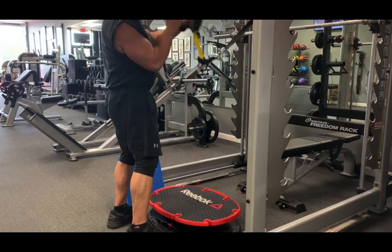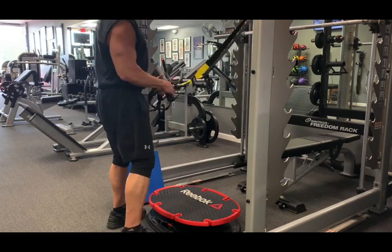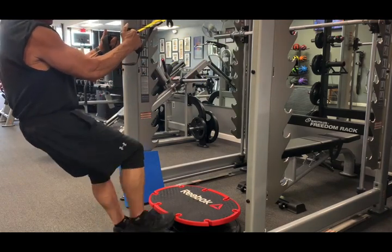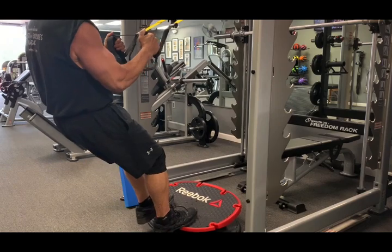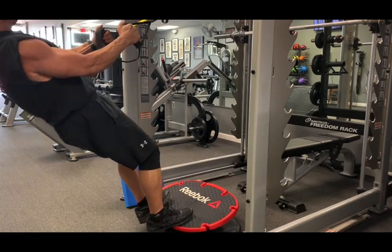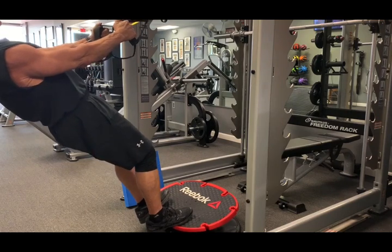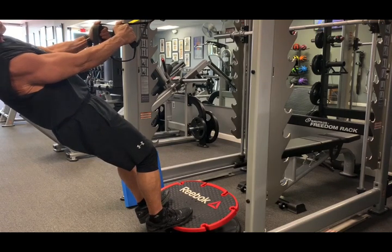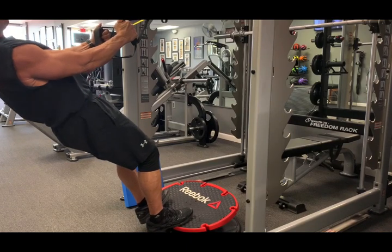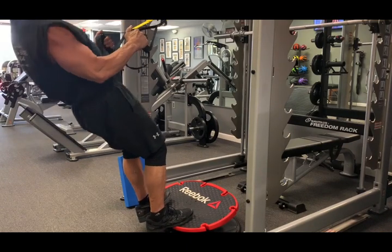All right, I've already got it anchored up on the rack here. So what I'm going to do is lean back first, put my right leg up, then my left. Okay, now as soon as I do that, I am unstable. So I've got to really increase my balance. I'm going to make this look kind of easy, but it's not. It's pretty hard. So first thing I'm going to do is pull up like this, and I'm going to row.